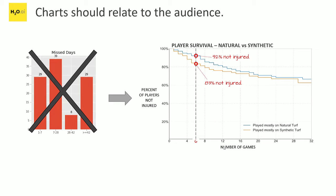Well, if you're doing regular EDA, exploratory data analysis, it's very easy to get right into making bar charts and dividing things into how many players missed how many days and that sort of thing. That's good because it gives you a sense of the data, but to somebody who's actually managing a team or playing the sport, it doesn't really give them a sense of how that works. If you look at the chart on the right, that's something that a coach or a manager or even a player can latch onto because it puts things in terms of players.